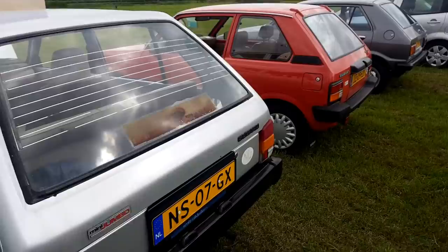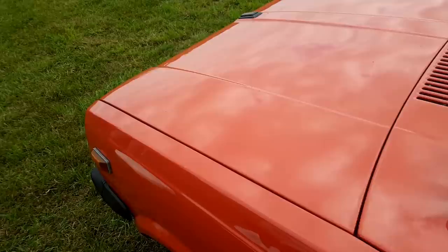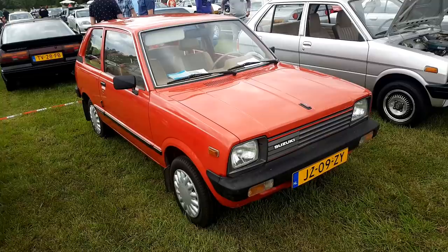We'll keep going because we've got a little Suzuki Alto next to it as well, which is even more beige. Look at that. The little three cylinder engine in that. The K car regs opened up a bit in the early 80s, I think, to allow you to have a larger engine. And there's a twin cylinder Daihatsu Charade.